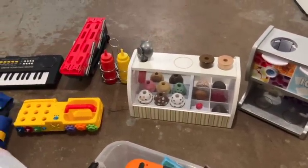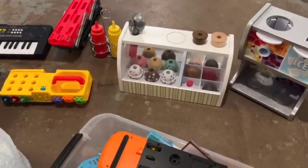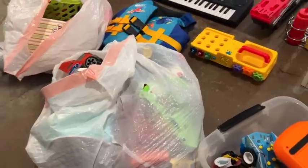So whenever I find anything Melissa and Doug, I'm always frantic, because I know these toys will definitely stand the test of time. So we found a thirst quencher over here. You make some drinks and things like that, but we don't have any of the pieces that go to it. Hopefully it'll be in one of these bags that we are going to go through together.